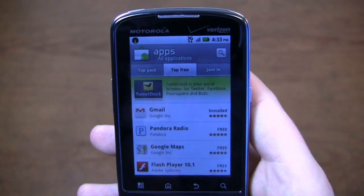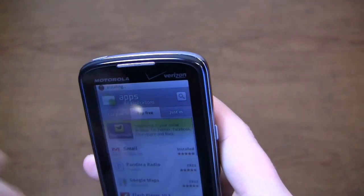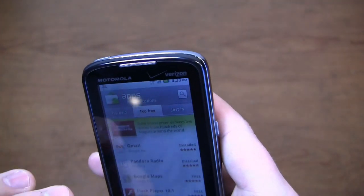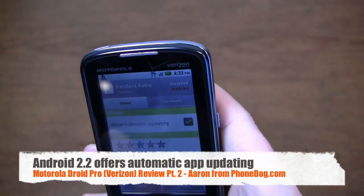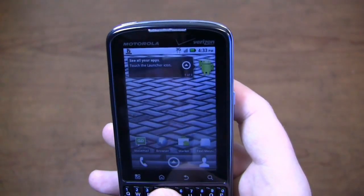If you select the checkbox, it'll auto update those apps, so you don't have to worry about doing that. Now, some still require manual updating, like my Verizon Mobile, things like that. But once you have it installed, let's go into here. Pandora is installed. We can go into here and click Allow Automatic Updating. So now, whenever a new version of Pandora comes out, it'll auto download it to my device.